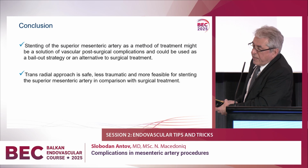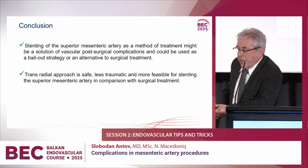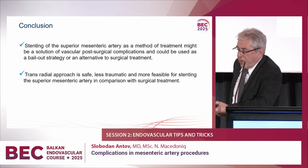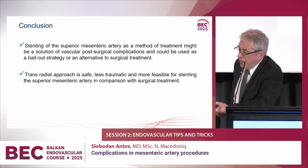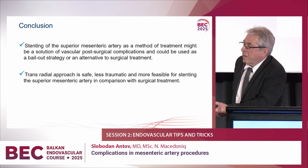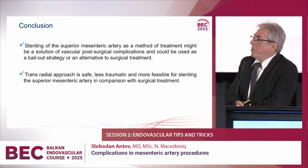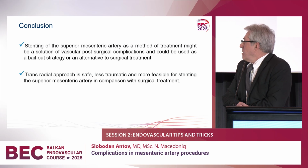We can conclude that stenting of the superior mesenteric artery as a method of treatment might be a solution for vascular post-surgical complication and could be used as a bailout strategy or an alternative to surgical treatment. Transradial approach is safe, less traumatic, and more feasible for stenting of the superior mesenteric artery in comparison with surgical treatment. And thank you. I will finish with one question for the audience and chairpersons to provoke discussion.